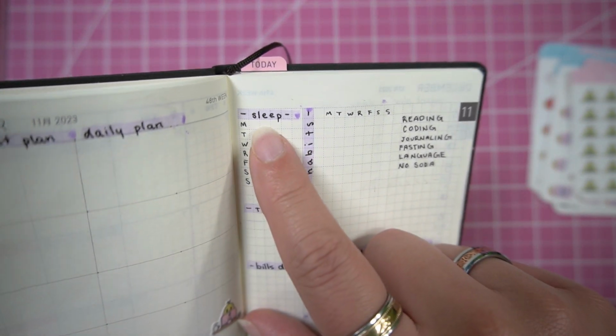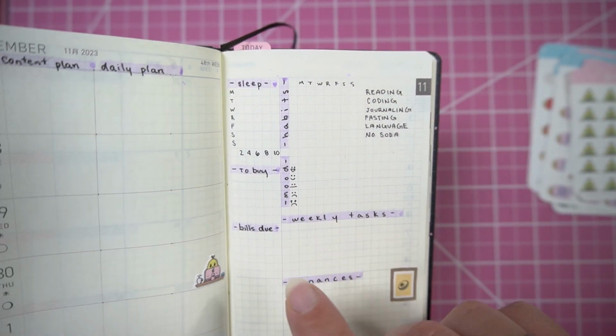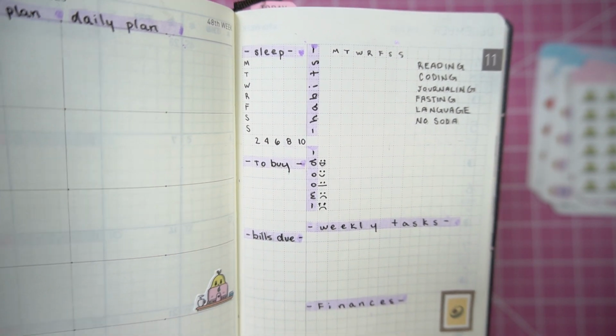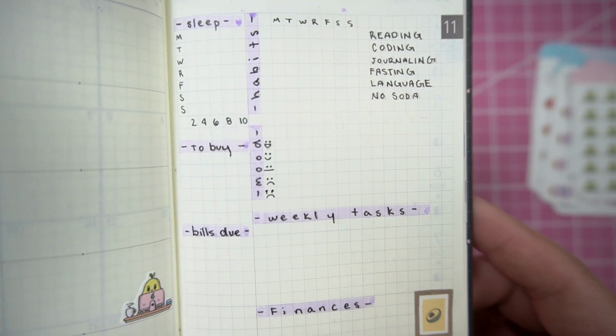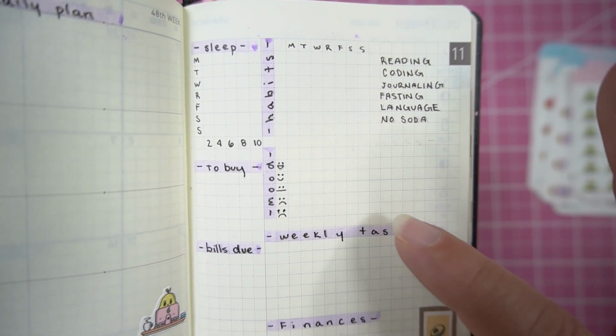So I have my sleep tracker. I'm going to have my habit tracker, what I'm trying to accomplish for the week. I'm going to have a to-buy list. This can be something like groceries, or if something needs to be bought for the house. I have my mood tracker here. So good, great, neutral, bad, awful, same thing.